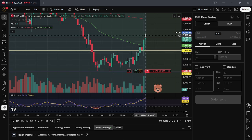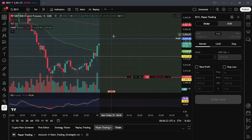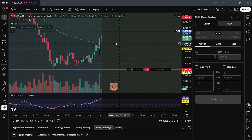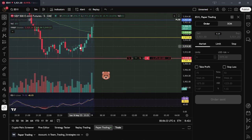And now we have a pop. And boy, this is horrible, man. It could just go all the way back up to the VWAP. I don't know. This is insane. Oh, they're just making this tough. Tough, tough.